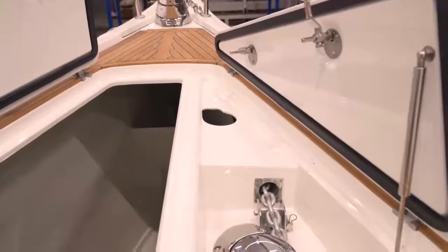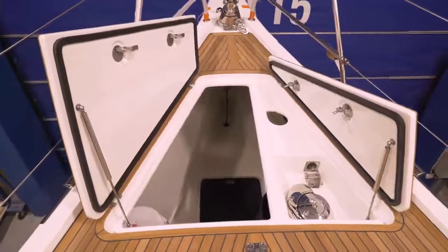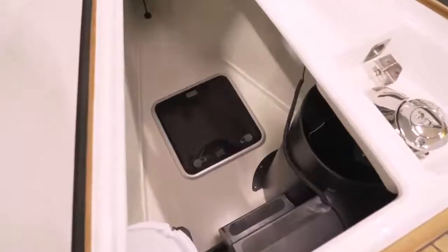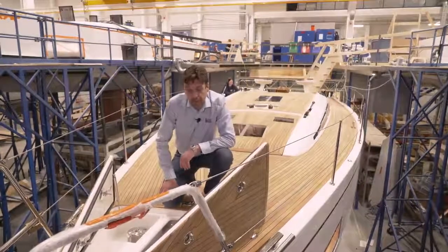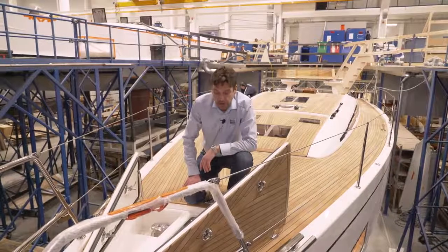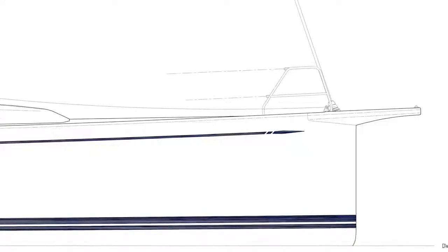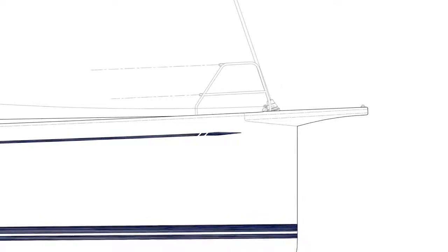So the chain runs from the anchor forward into the windlass, and there's a chain locker just below it here. The chain locker has been moved aft for weight distribution. We get the weight from the bow, and also on the side after, giving plenty of space for equipment. Below the floor in the sail locker, we have space for the optional bow thruster. Well protected, waterproof.